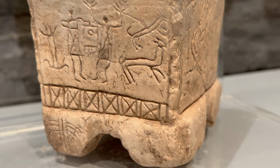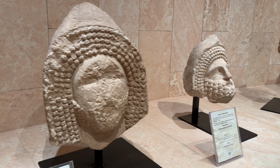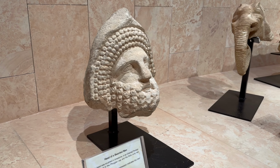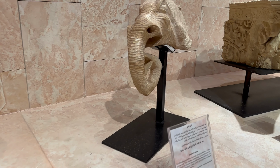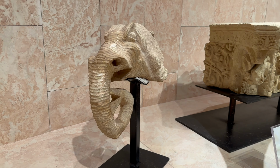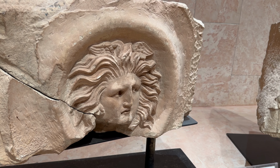So these are Nabatean, late 1st century AD, head of a man, head of a bearded man. That is incredibly detailed, beautiful. There's an African elephant. I only know because Eden told me she read about it. Top of the columns. Wow. Wow. Look at the detail. There's Medusa.